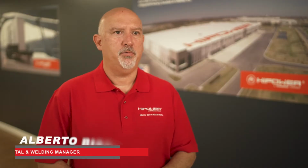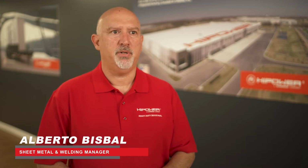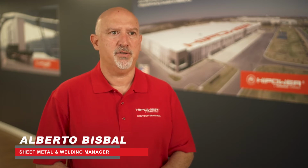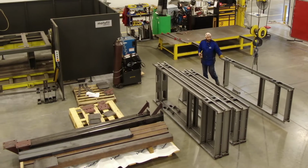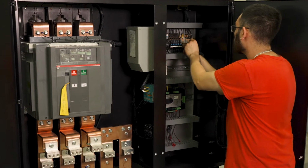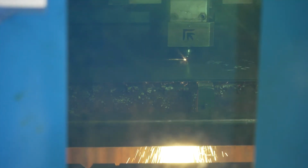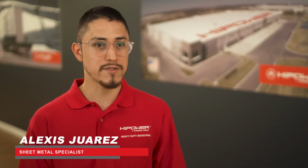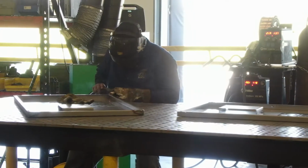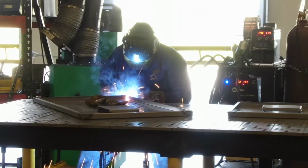At Hipower, we produce all the sheet metal components required for our generators in-house, from enclosures, fuel tanks, support structures, and electrical subassembly parts. Our high-precision cutting and folding equipment provides us with the latest technology, guaranteeing the correct dimensions for a superior assembly. We build quality into our every product. We manufacture our fuel tanks following international quality standards like UL.